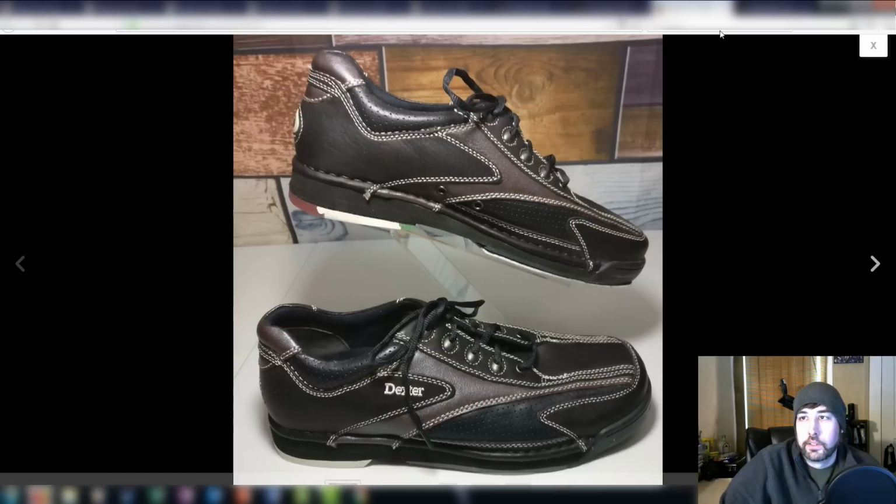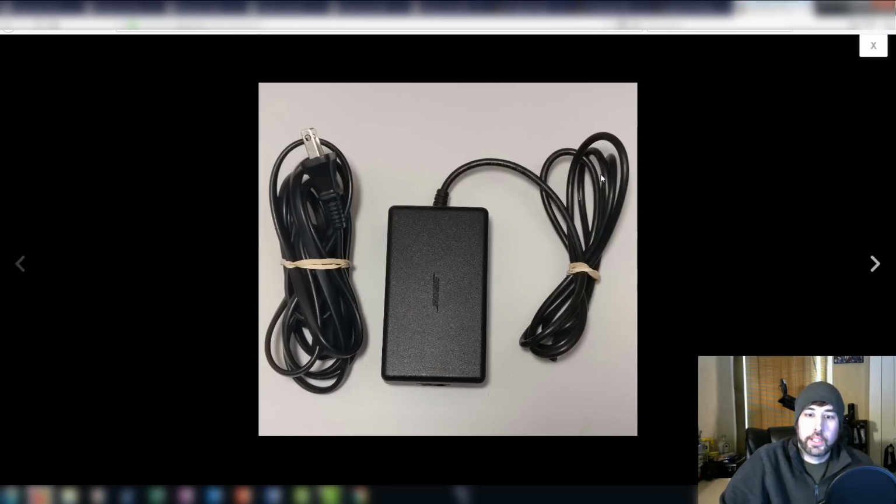So good profits on Dexter bowling shoes if you can find the right ones. And finally is this Bose power supply. I wanted to share this because I bought a Bose Sound Dock 2 unit at a garage sale for $8. It's the one you sit your iPhone in, the old iPhone connector. But that part didn't work. Everything else worked. You could hook up your audio to an audio jack and listen to it that way.